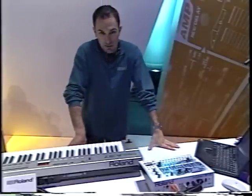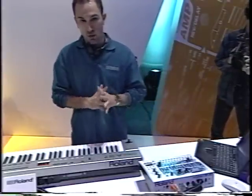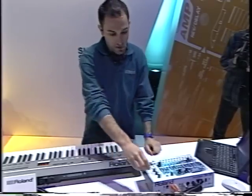So that's the essence of this piece. I mean, basically, we've got 32-note polyphony, four-part multi-timbral operation, onboard drums, at a very incredible price of $595.